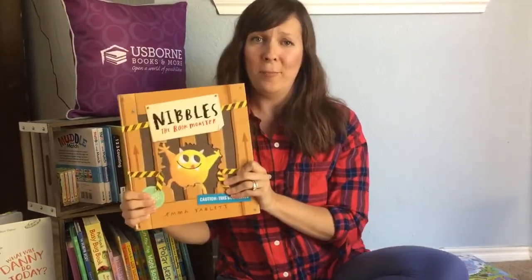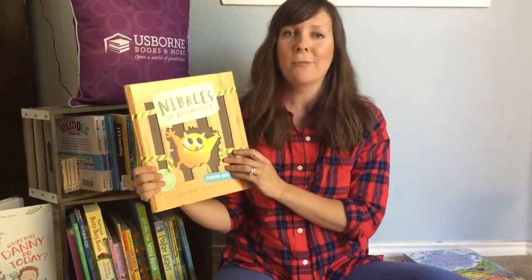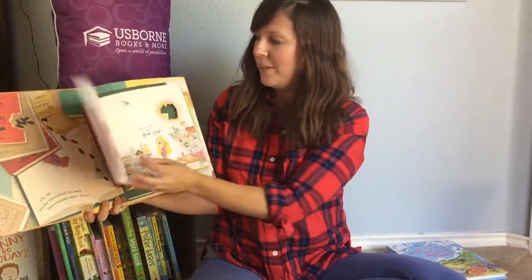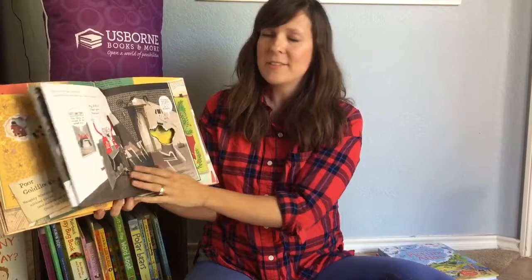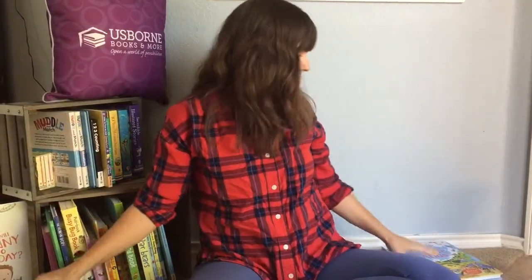Nibbles. We love Nibbles. This is a fun story about Nibbles the book monster who eats his way through various tales that you and your kid would recognize. And there's also all kinds of different intricate aspects of the story. You can see that there are holes in pages and smaller pages to tell such a fun, funny story. You'll find yourself laughing out loud, I promise.